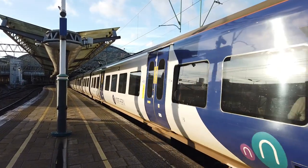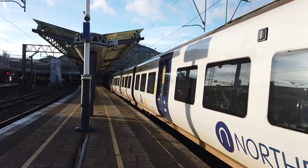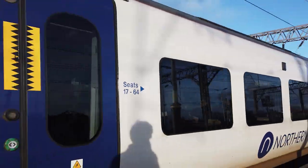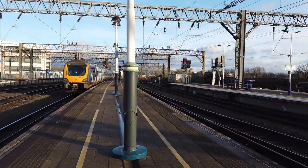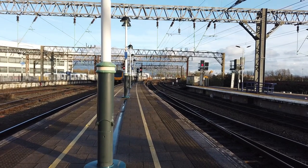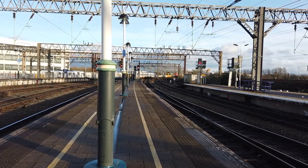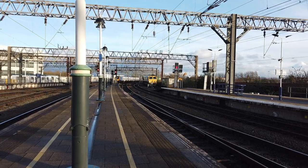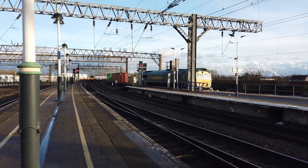As I'm rudely interrupted by 331015 on the 1606 service departing for Crewe. As we have our first freight of the day, which I was not expecting at all, we have a Freightliner Class 66 passing through. I have absolutely no idea. Oh, I do have an idea where this is going. This is going from Felixstowe North Freightliner Terminal to Trafford Park Freightliner Terminal. We might get bowled, I'm afraid. 66951 is leading this one.